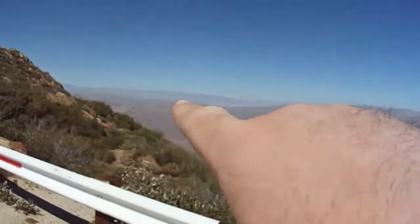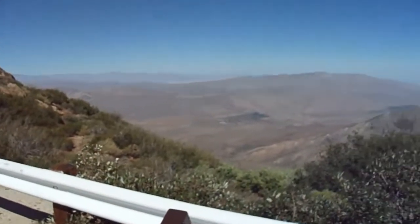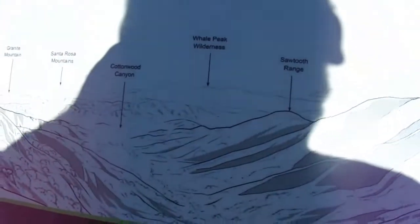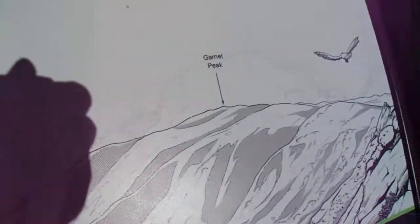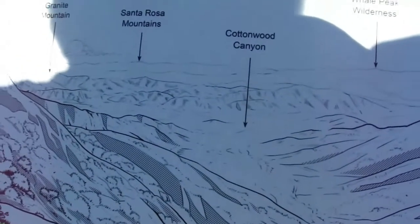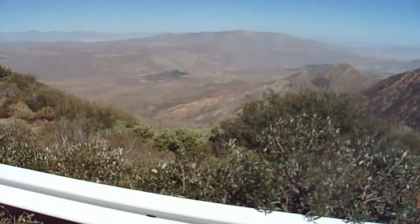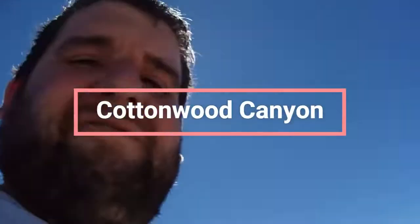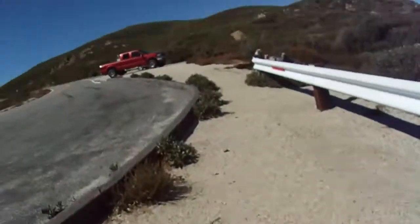Oh yeah, I already knew that was granite over there. Of course it's Whale Peak. Whale Peak Wilderness. Okay. Yep. Garnet Peak's over there. So that's Cottonwood Canyon. So down there, that's Cottonwood Canyon. Okay. Learned a little something new. Pretty neat.